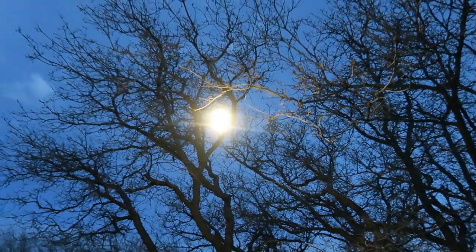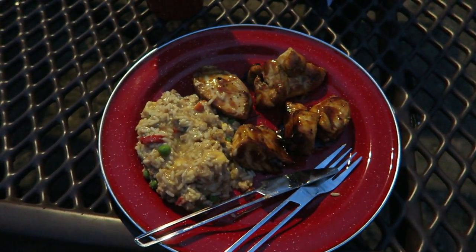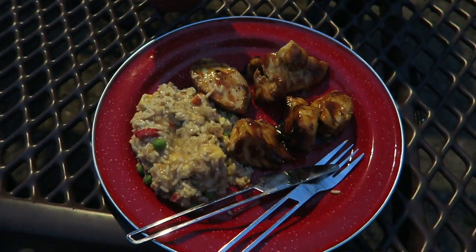They're just about to eat. We put a little spotlight up in the tree. Look at that, looks so good. And then this is dinner. Come on, focus. Look at that, some teriyaki chicken and some rice. Super exciting, can't wait. We also have Moscow mules, so hopefully here soon we'll feel fantastic.